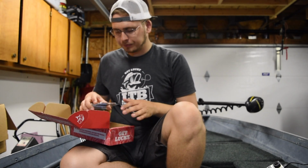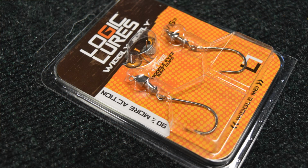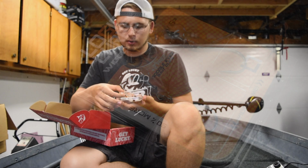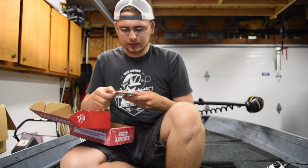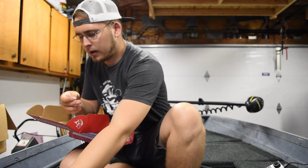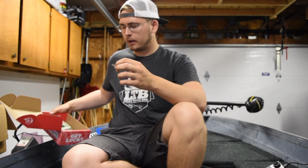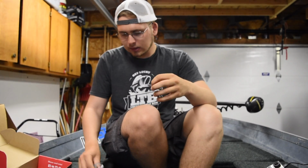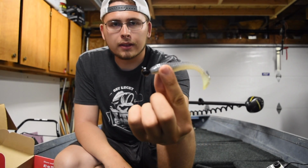Next, what we've got, this is Logic Lures Wiggly Jiggly. That's an interesting name there. Pull one out for you guys. This is a 3/16 ounce. It comes with two of these, by the way. It's a swim bait jig, it looks like. Basically a hook that you're gonna rig on a swim bait.